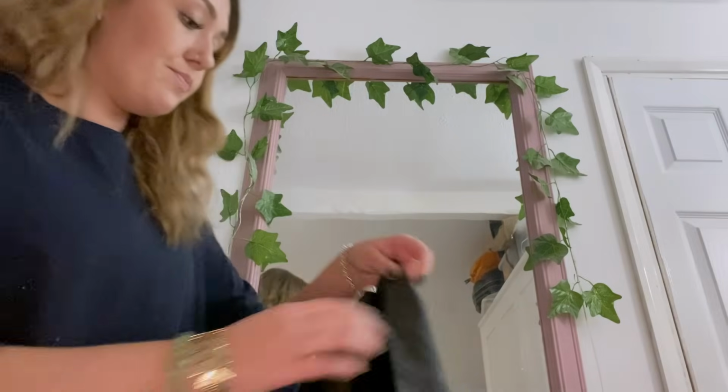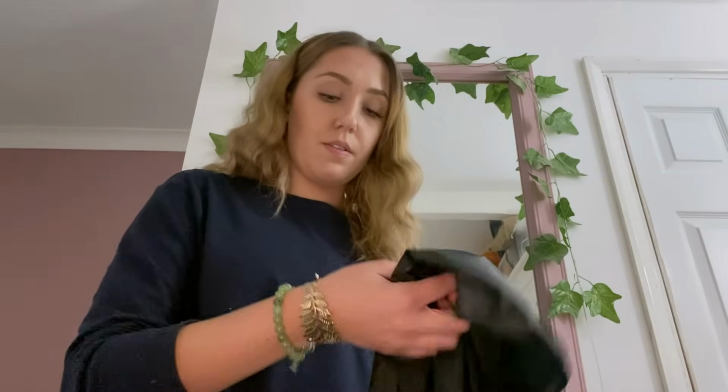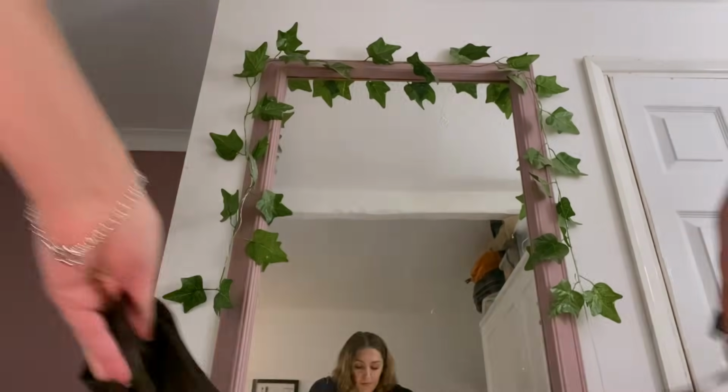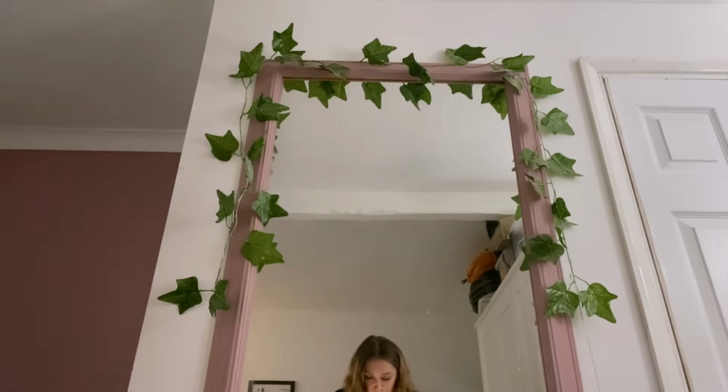What I'm going to do first, just put a protective garment on you. Just going to clip your hair back here. Good, and this one as well. Good.